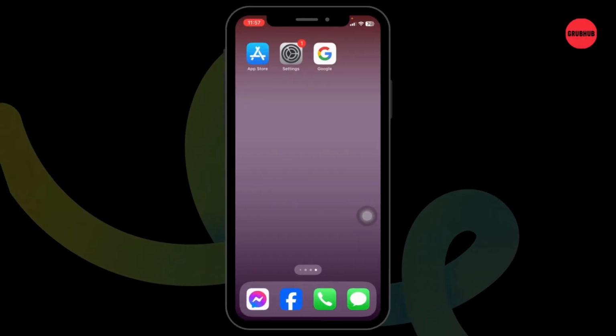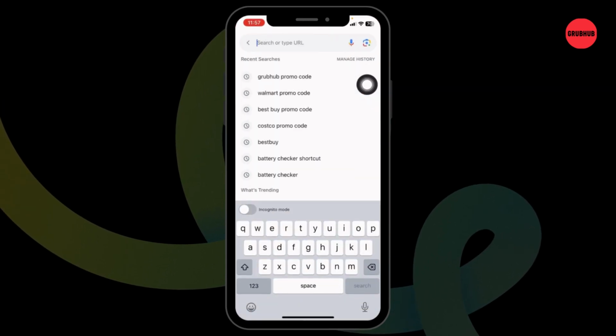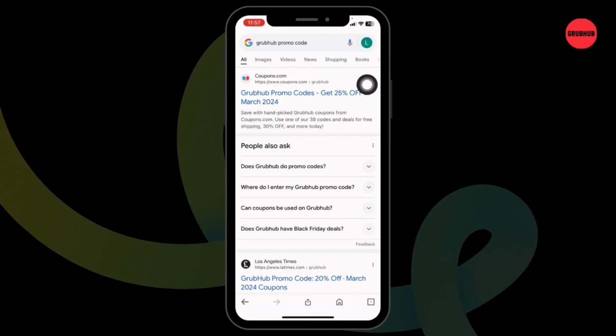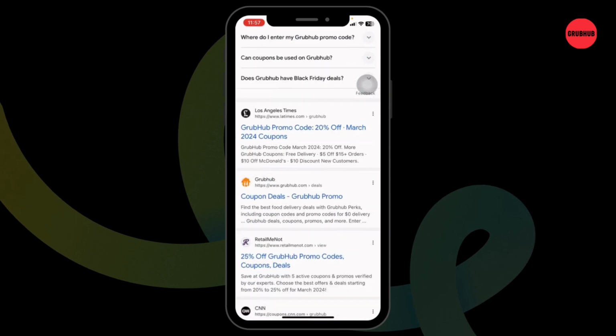Let's get started. Launch your preferred browser. Now over here you will find the search box. Type in Grubhub promo code and search for it. With that, different website links will appear. All these websites will provide you working promo codes for Grubhub. So go ahead and open any of these.